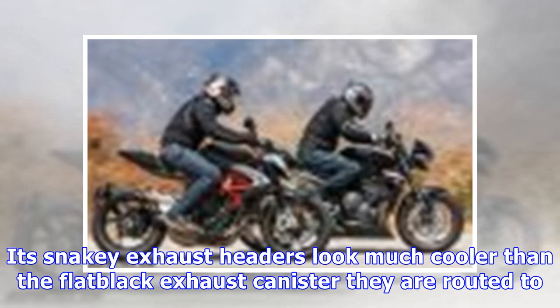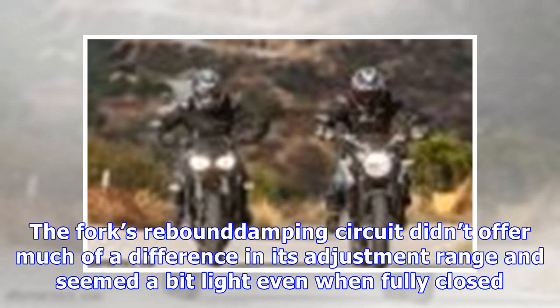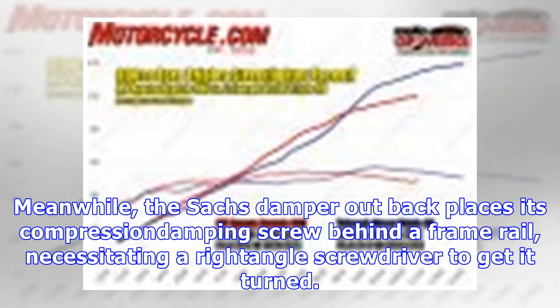Its snaky exhaust headers look much cooler than the flat black exhaust canister they are routed to. Red pinstriping on the wheels adds an appreciated splash of color. The Brutale's fully adjustable Sachs-Marzocchi combo doesn't quite measure up. The fork's rebound damping circuit didn't offer much of a difference in its adjustment range and seemed a bit light even when fully closed.